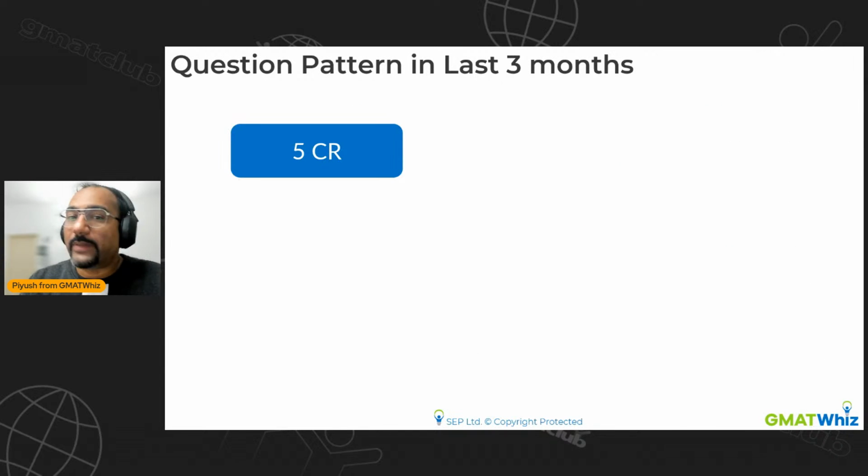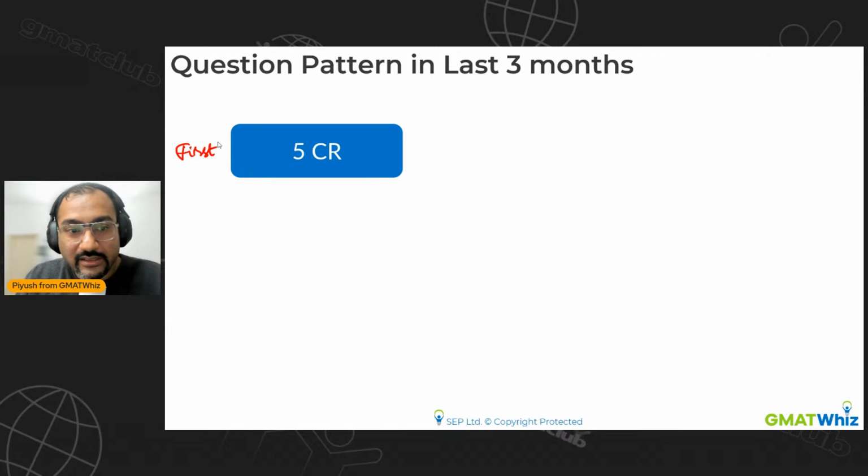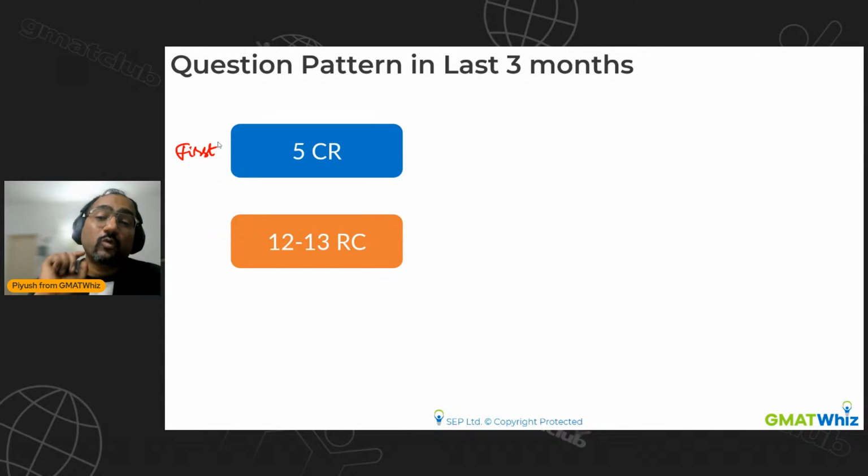So what is the question pattern that we see in verbal in the last 3 months? The question pattern is that the first 5 questions are CR questions. Again, this is there for like 99% of the people I have interacted with. Out of the 300 people I've seen the scorecard for, possibly there's just 1 or 2 where I've seen 4 CR questions in the beginning, or 3 CR questions in the beginning. But most of them, a very high percentage of people, get 5 CR questions, followed by 12 to 13 RC questions. In most cases, it's 4 RCs back to back, around 13 questions.